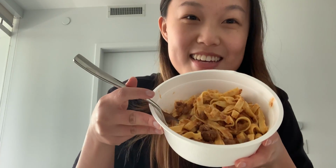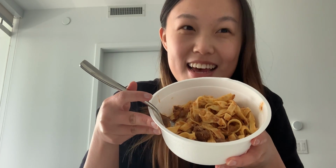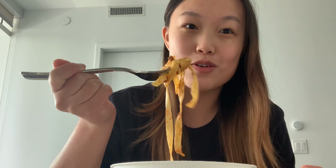This is my pasta. It's tagliatelle alla bolognese. I don't think I'm pronouncing that correctly, but it tastes so good, and I'm so happy I got it. Italy has such good food.